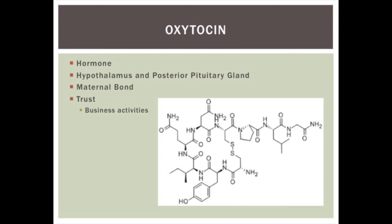Oxytocin has been shown to be responsible for many functions like maternal bonding, uterine contraction during labor, stimulating women's breast for breastfeeding, and mediating inflammation of a wound. Oxytocin has been called the trust hormone. It promotes trust between businessmen who make financial transactions and investment deals every day. In a study, participants that were given nasal oxytocin spray actually invested 17% more in their partners than those who were given the placebo spray.